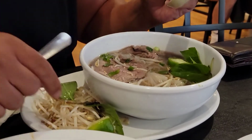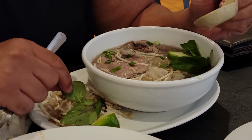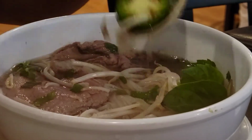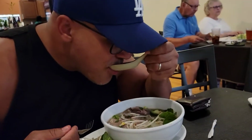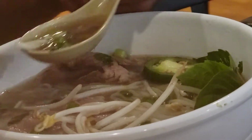Has steak in here, bean sprouts, and that basil is like literally freshly picked. It smells like it's literally freshly picked. And then we got the fresh jalapenos, and I like it spicy. So let's see what the broth tastes like. Is it clear broth? That's so good. The way the flavors mix, you can taste the basil and the sprouts and a little spiciness of the jalapeno. It's excellent. I think that lime adds an extra little kick to it.